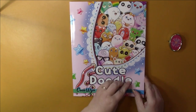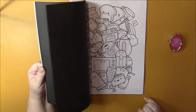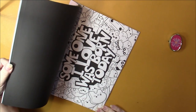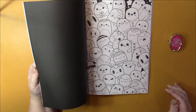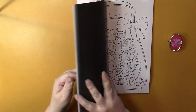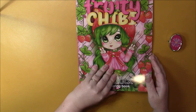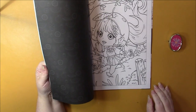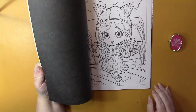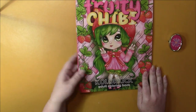And then another Kokowayo one. Got cute doodles. Oh, that's gorgeous. Someone I love was born today. Oh, isn't that cute? Yeah, that's adorable. There's a lot of pages. We have Fruity Chibis. Ah, see, now this one's framed. And why can't they do this with all of their books? These are adorable. Oh no, this is Color Kick. What am I saying? Thought I was talking about Kokowayo for a minute there.